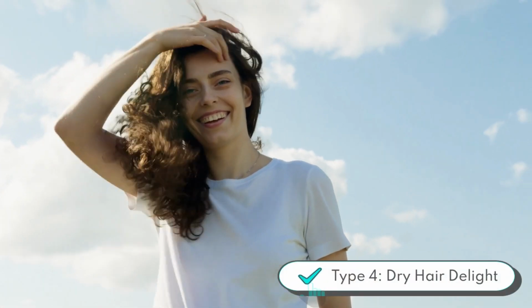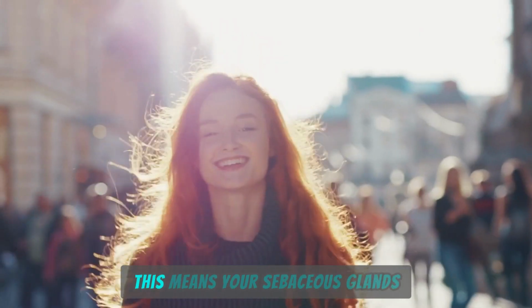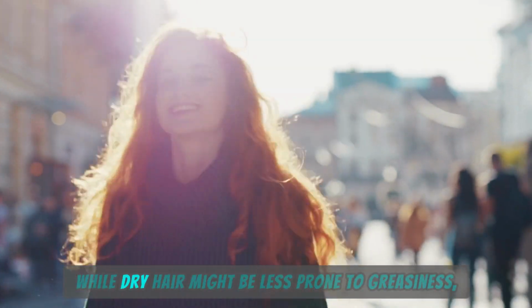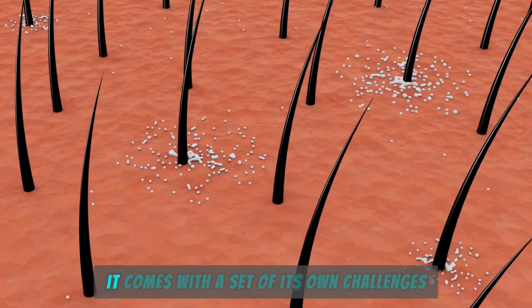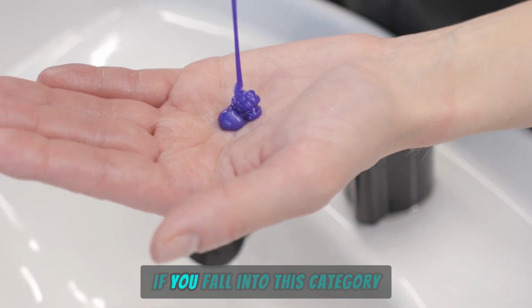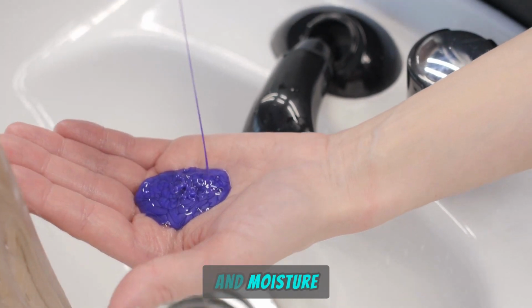Type 4. Dry Hair Delight. Is your hair naturally on the drier side? This means your sebaceous glands don't produce an excess amount of sebum. While dry hair might be less prone to greasiness, it comes with a set of its own challenges, like dandruff and a lack of shine. If you fall into this category, your hair care mantra should be all about hydration and moisture.